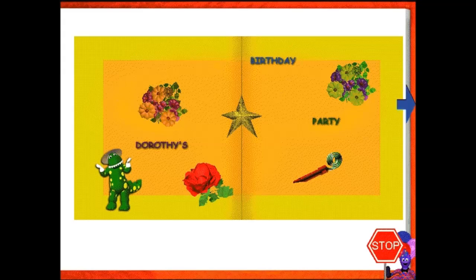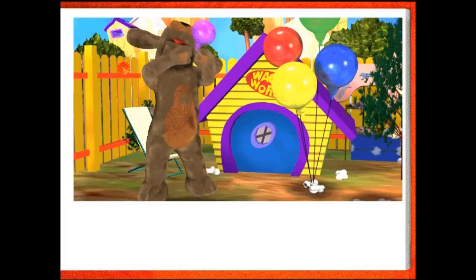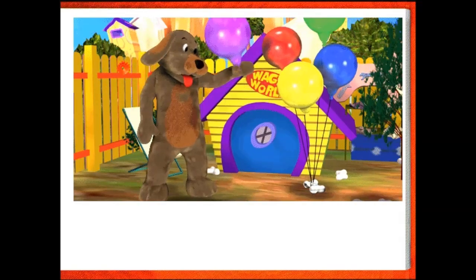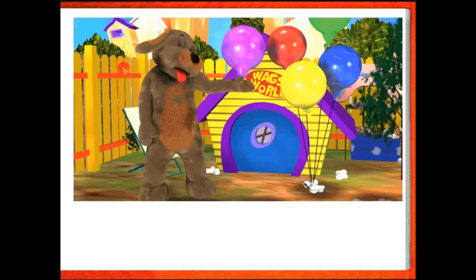Ooh, that looks much better. Now we've finished the invitation, let's go to the next page. We're off to Wags's house. Wags, why are you huffing and puffing? Oh, you've been blowing up balloons for Dorothy's party. Well done, Wags. Thank you.